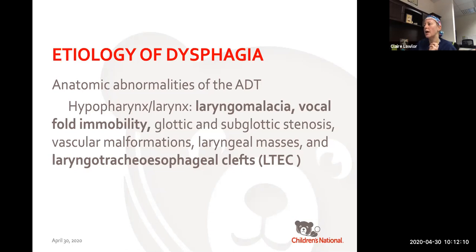When you get to the level of the larynx, we're going to talk a little bit about laryngomalacia, vocal fold immobility, and clefts. These children present with stridor, voice changes like hoarseness or breathiness, recurrent respiratory infections.